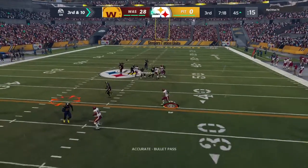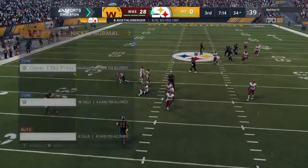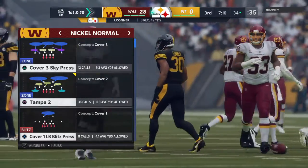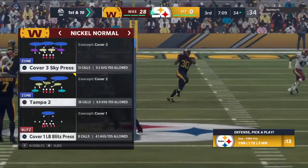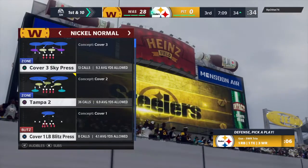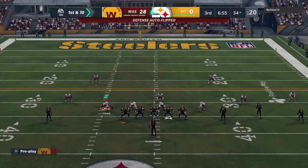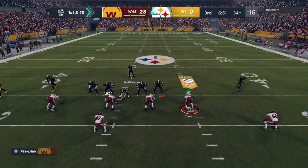On third down, Roethlisberger. He'll get that one complete to Connor. And they're going to have another first down here as the tackle's made at the 34-yard line. Still in search of their first touchdown of the game, but they're on the move. First and 10.